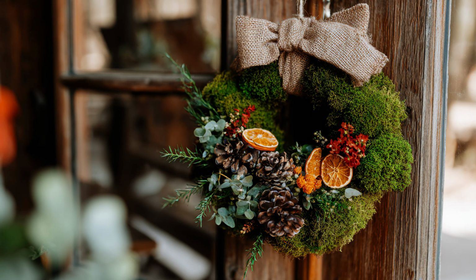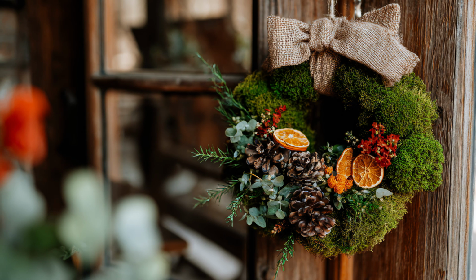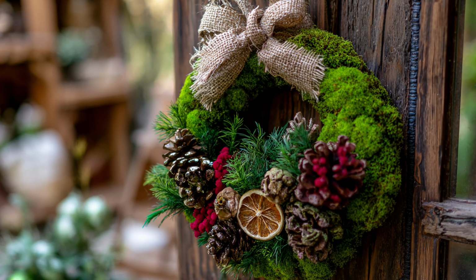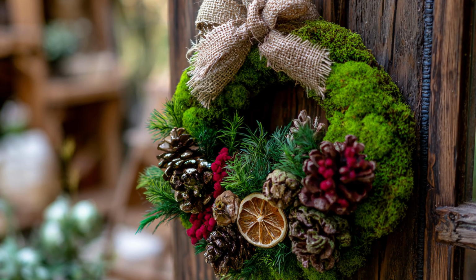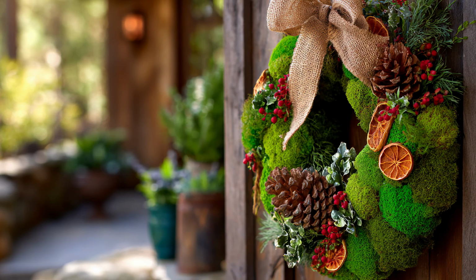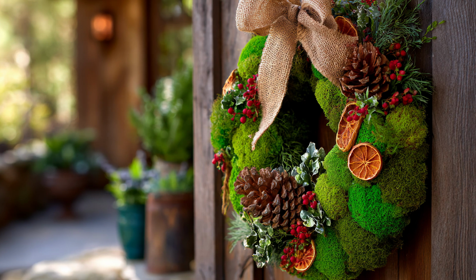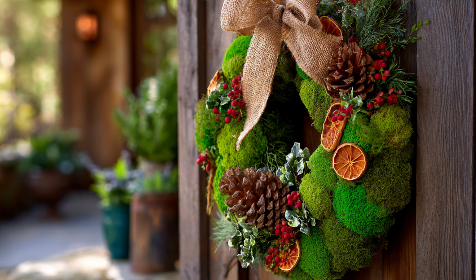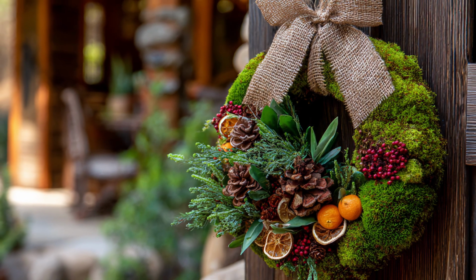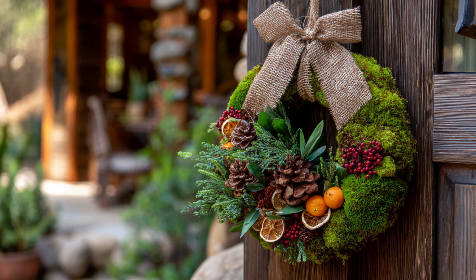The wreath's earthy tones and organic feel embody the cottagecore aesthetic, bringing the outdoors inside with a whimsical twist. Hang it in your entryway to greet guests with a sense of rustic charm, or place it in a cozy reading nook to enhance the serene, forest-like ambience. The moss feels soft and vibrant, while the natural elements create a tactile, grounding effect. Lit by soft candlelight or fairy lights, this wreath transforms any space into a magical, woodland-inspired retreat, perfect for a cozy Christmas celebration that feels both timeless and enchanting.